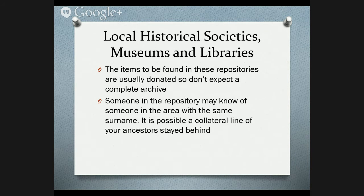I was doing research on a local lady. She just took my fancy, and I spent 10 years of my life researching her. I went back to the Historical Society on a regular basis, and I got known as the lady researching Lady Diana Taylor. So every time something new came in, they called me. That's what you want. Make friends with them. Be nice.